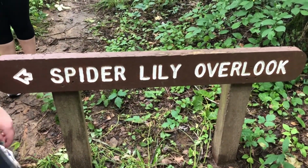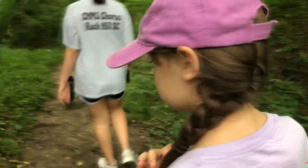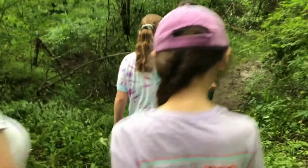No spider lilies because they're over. Taken by the water of the river right now. But what are they? No, they're a flower that grows in the river. And it's pretty. Does everybody want to keep going? Yeah. Okay, we'll try your best not to get your shoes dirty.